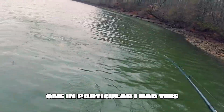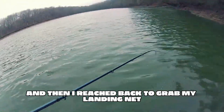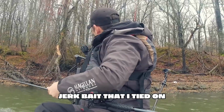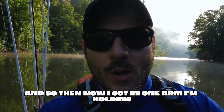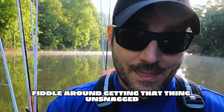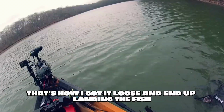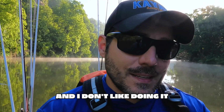One in particular, I had a 19-inch and some change bass, and got it to the side of the boat, and then I reached back to grab my landing net, and a jerkbait that I'd tied on had gotten caught up in the webbing of the net. So now I've got one arm holding this bass at the side of the boat, and then having to look away and reach back, fiddle around, getting that thing unsnagged. I ended up having to cut the line off, and that's how I got it loose, and ended up landing the fish, surprisingly.